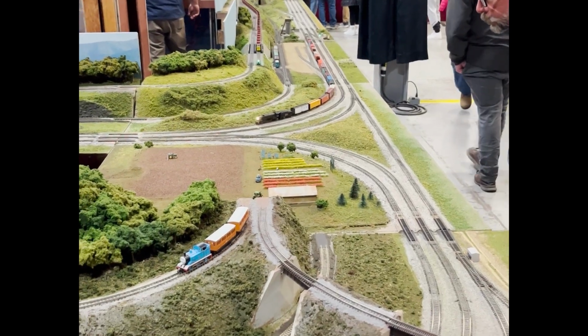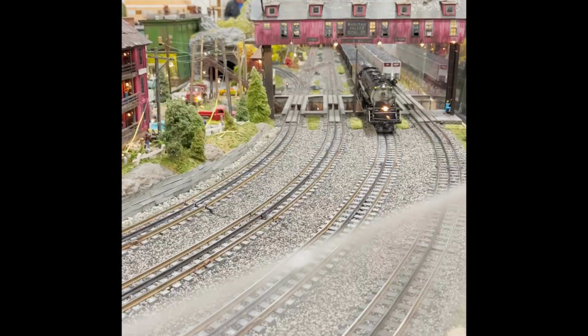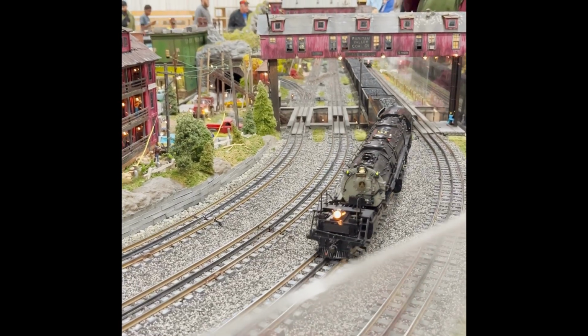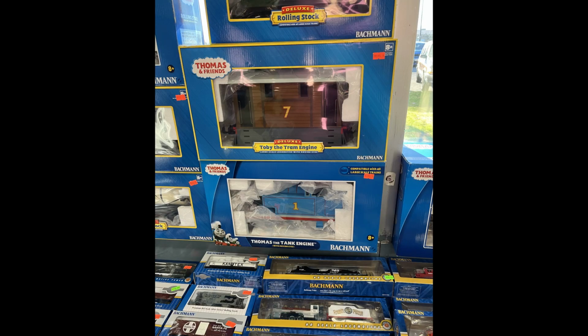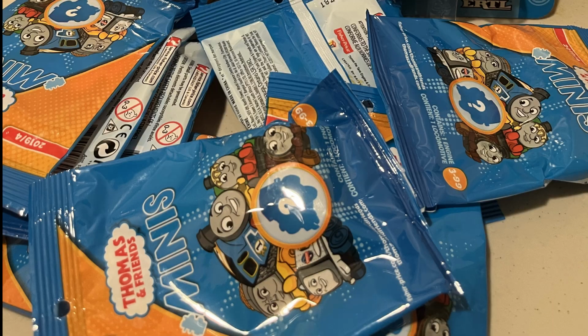Then we went and saw a couple layouts, including the largest N scale I have ever seen, as well as an O gauge layout. After this, we went through multiple aisles of sales tables, finding Hector Fan 2008 and his capsule play rail layout. We stopped at a booth that had three minis for $5 from an older series, so you know I had to cop that.